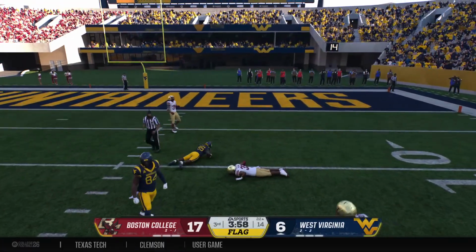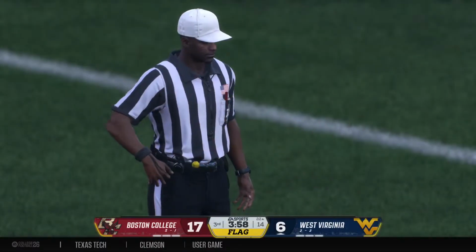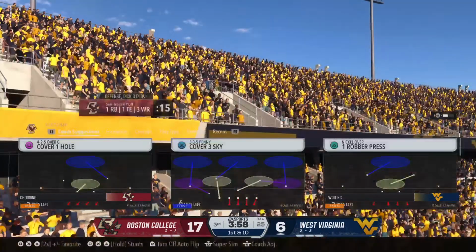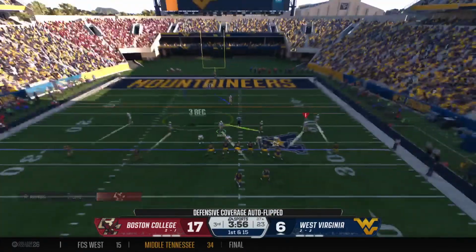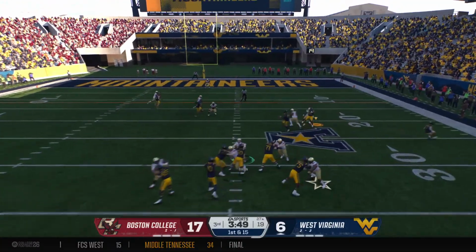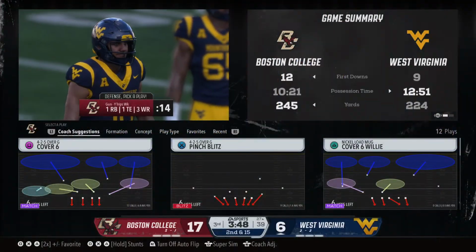Quick release by the QB. He's brought down, but there's a flag on the play. Let's see if it stands. The officials offer the deal, and the coach accepts it. They will take the penalty. Clock ticking away as we have 4 minutes left here in the 3rd. He'll set up to throw. A little too much on that one, just out of his reach.